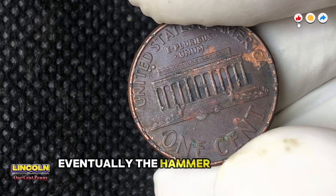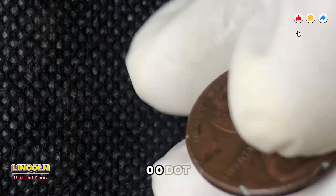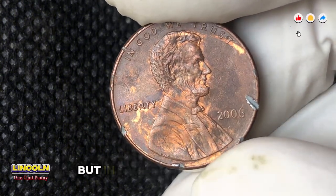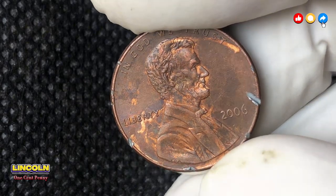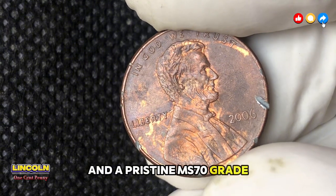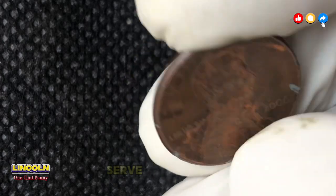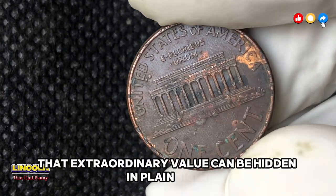Eventually, the hammer fell at an incredible $110,000. Such a valuation might seem unbelievable for a 1-cent coin minted in the 21st century, but in the numismatic world, condition and rarity dictate value. The convergence of a rare error and a pristine MS-70 grade made this coin a once-in-a-lifetime discovery. Coins like the 2006 P Lincoln cent serve as a reminder that extraordinary value can be hidden in plain sight.